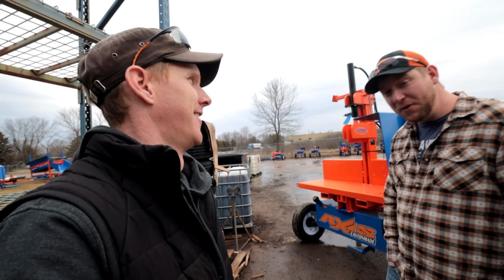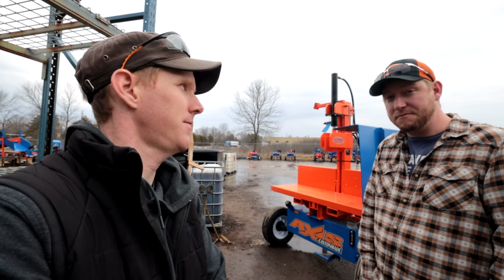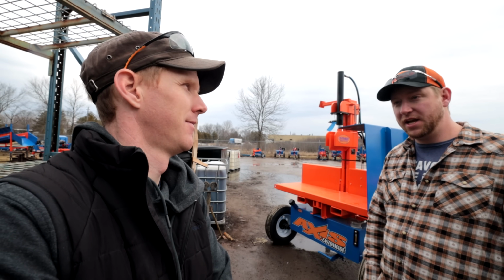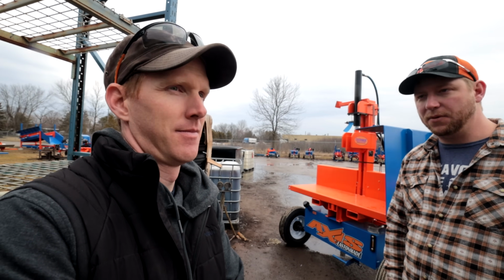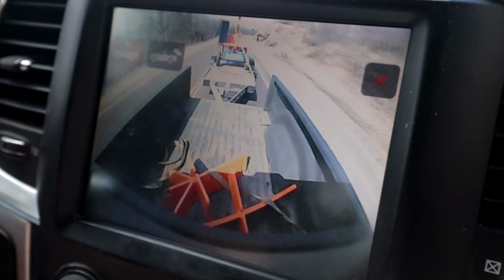That's exactly it. We do have quite a few guys and communities that do that, and like you said, it makes good sense because it makes burning wood achievable. And if you split it over a couple of guys, it's easy. Absolutely, it's a no brainer. Anyways, we're gonna leave it at that. We're gonna load this thing on. I'm excited to get this thing home.